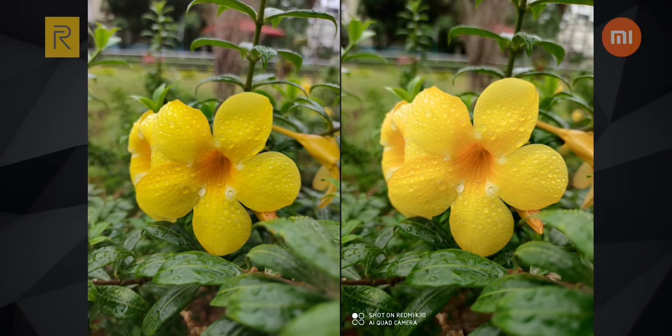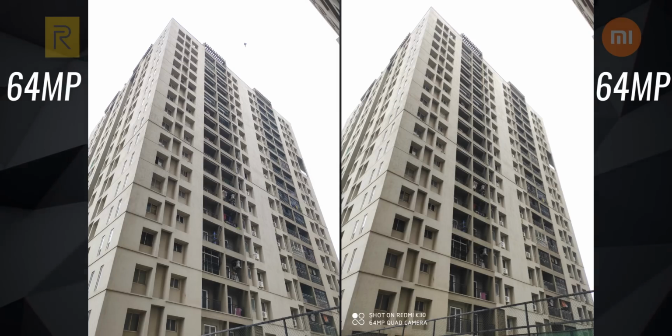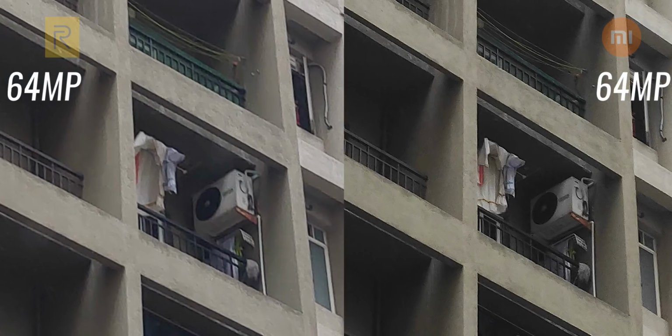Remember, these are 64 megapixel cameras, but all these images are actually just 16 megapixels thanks to pixel binning, which combines every 4 pixels into one by default. That's the nature of the sensor. But these phones do have a dedicated high resolution mode for capturing those super detailed 64 megapixel images. Of course, unless you zoom in, you cannot really find any difference.